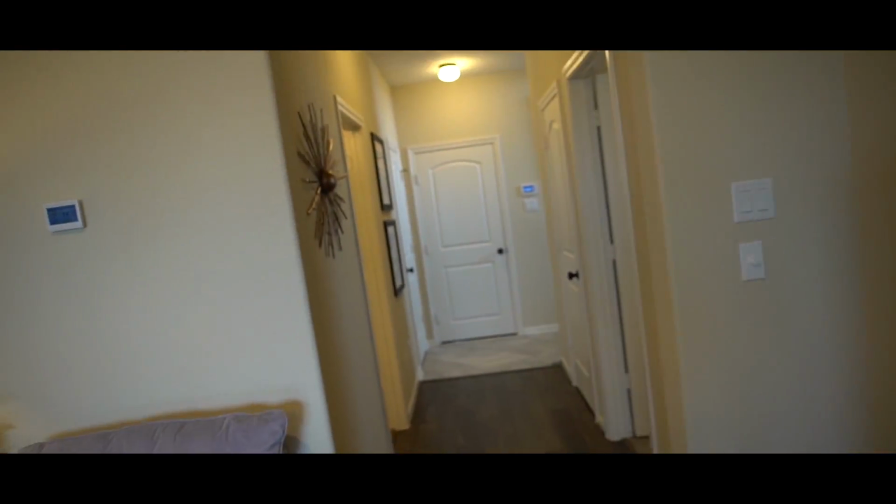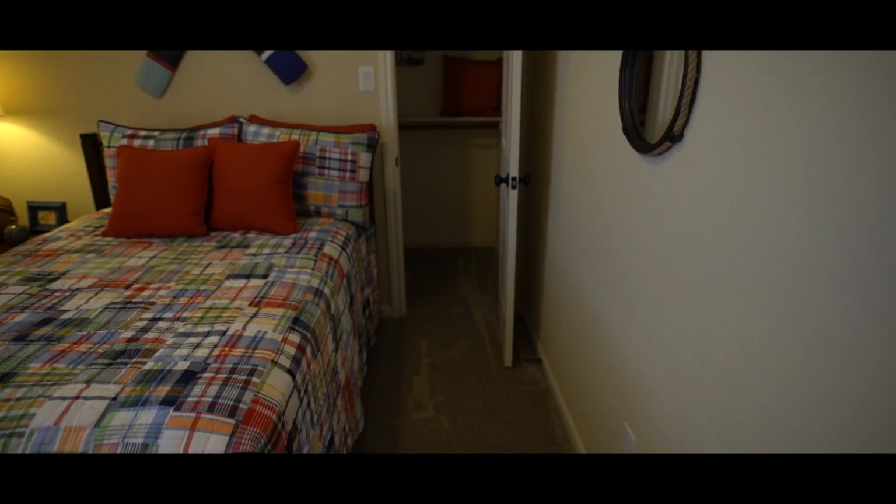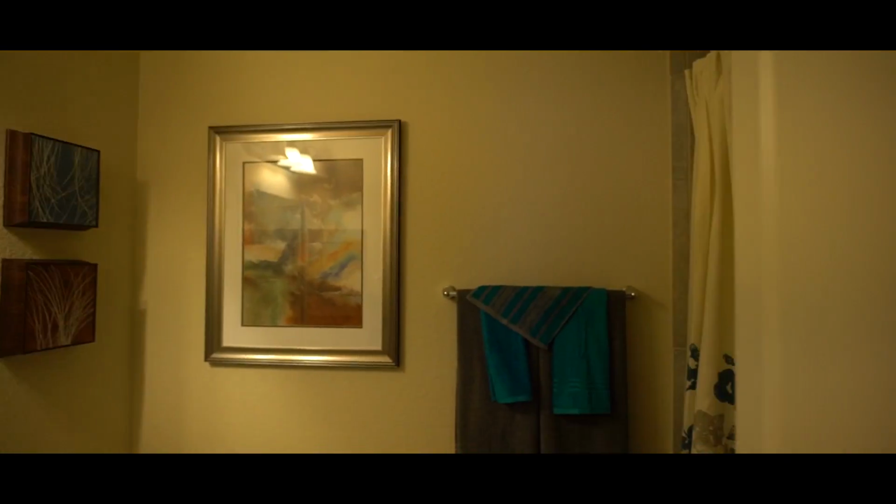So this is the second bedroom. Yeah, this one's bigger. This is definitely a lot more spacious. It looks like the closet's bigger too. And then there's a bathroom right here, which is really nice. Oh, it's a full bath. I thought it was half. So a full bath right here.